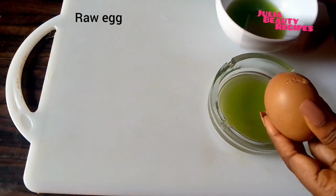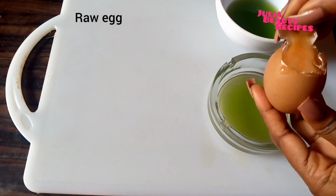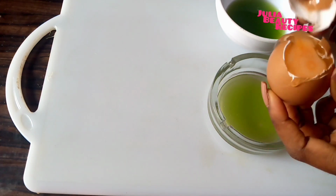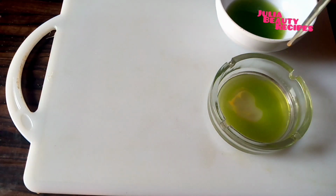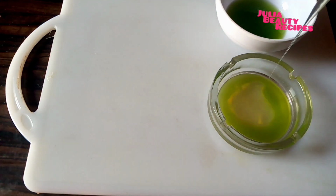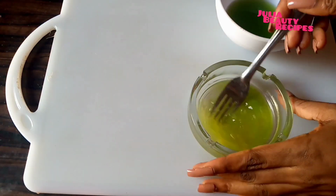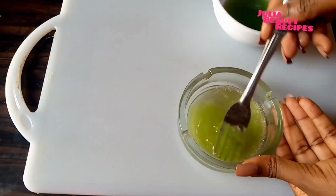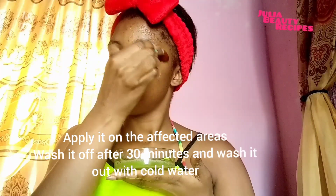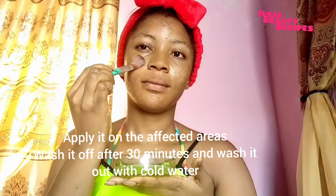Then get a raw egg. In this raw egg, what we are going to be using is only the egg white, because you have oily skin. So egg white will help to tighten the skin and also prevent excess sebum on the skin. Once you have gotten the egg white, then you have to properly mix it either using a fork or a mixer. Once you are done mixing, then gently apply it on your face, on the affected areas, including your neck. Wash it out after 30 minutes.